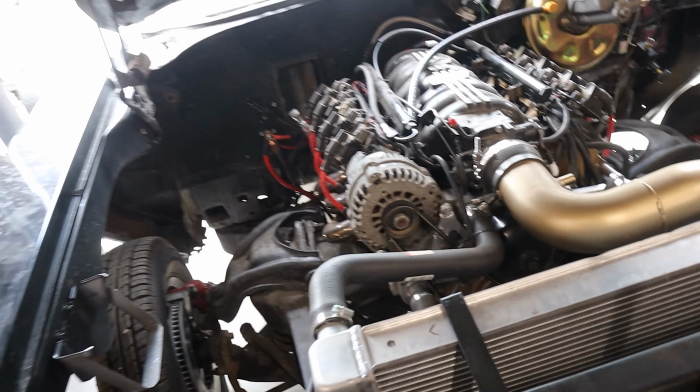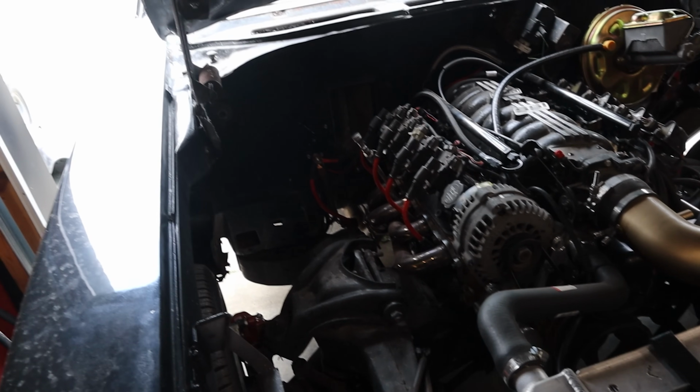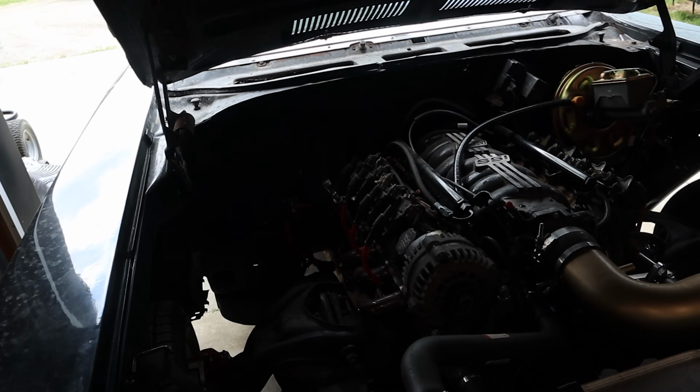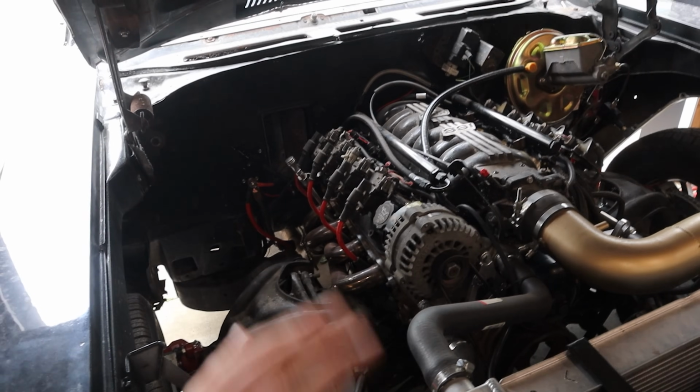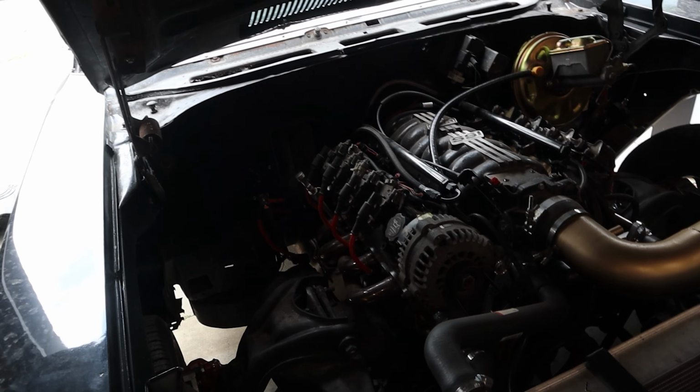Aside from that, everything should be good. The tune in it seems to be decent. I've just taken it up and down the driveway a handful of times, done a couple little burnouts here and there. Hopefully once I get all this taken care of, I can take it out, put some actual miles on it, and see how it's going to do. Yeah, let's just get this thing finished up.